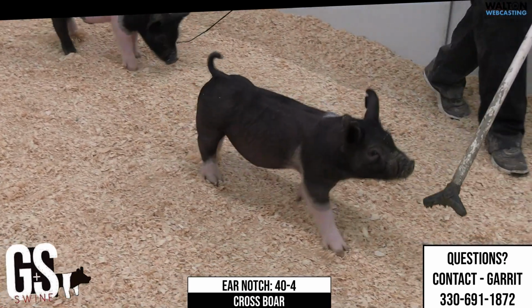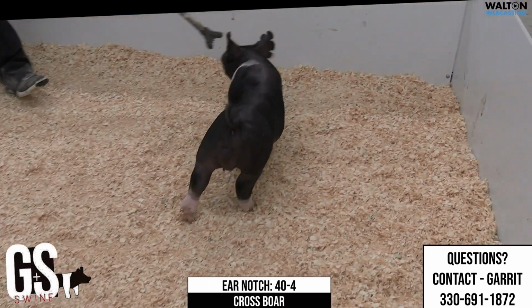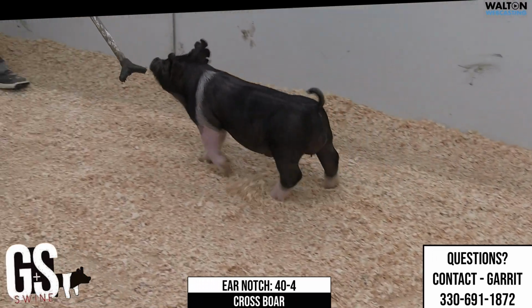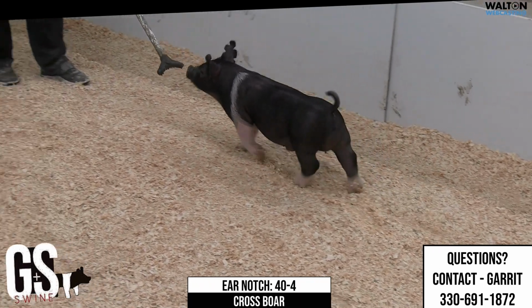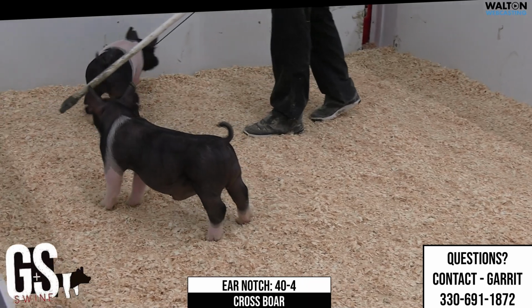Thin-belted Moor pig here is going to be 40-4, and it'll be in the comments as well. He is an intact boar. He does have a testicular rupture, though. Same type of deal. We'll 100% guarantee him. Don't really see any issues there, but it is a quick side note.